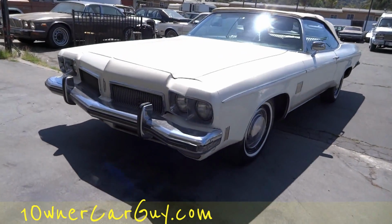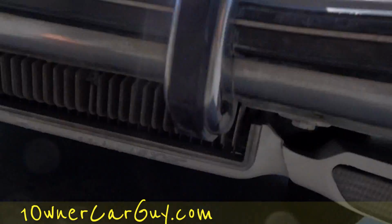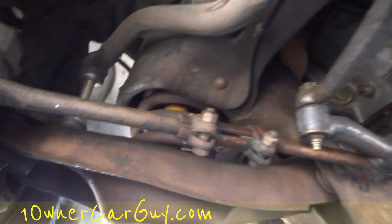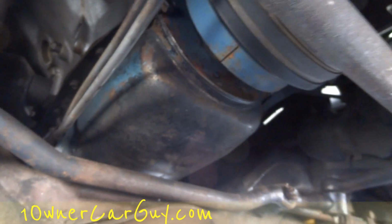Just give me a call, and I'm going to get up under here and show you the underneath. I like the grills on these, kind of wider in this year and lower. It's very clean under here. Motor and all, very clean. What I believe to be 94,000 original miles. Not rusty or anything, just a little patina where your paint will chip off and such.